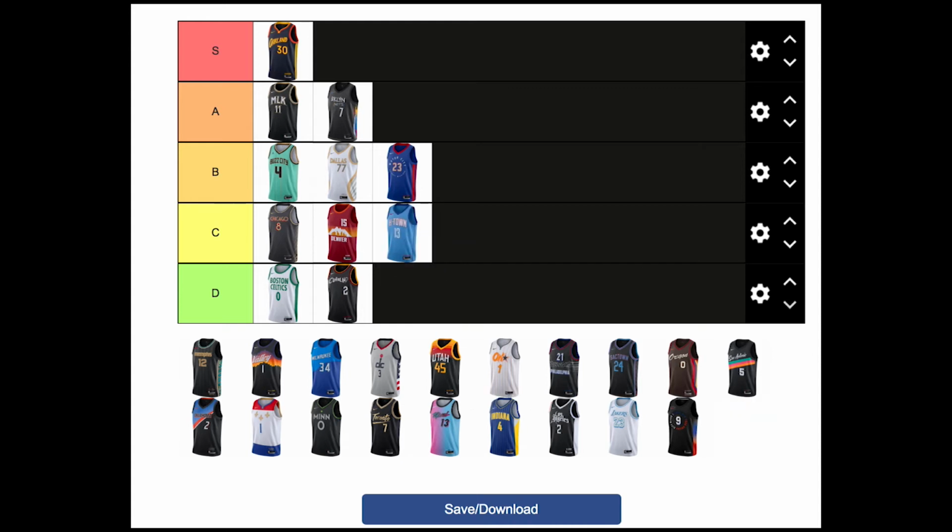Yeah, happy with that. I think I like this one better than the Boston one still. Yeah, fair enough. At least you guys are trying to change the color a bit. People see this and go, wait, isn't Houston Rockets supposed to be red? Oh wow, that's the only reason they got a C. That actually makes sense. That makes sense for Chicago and Denver too.